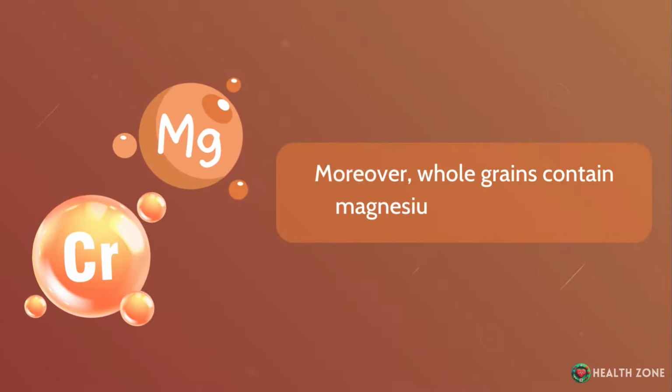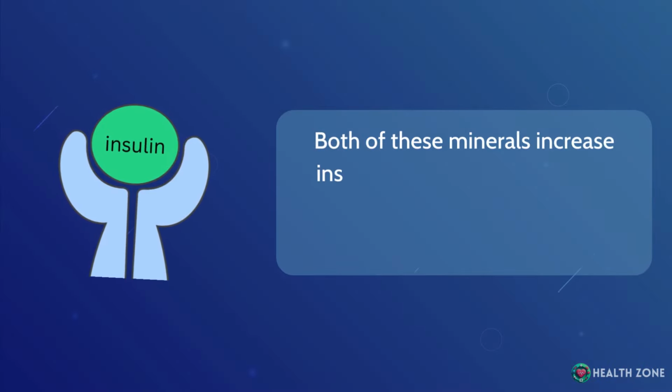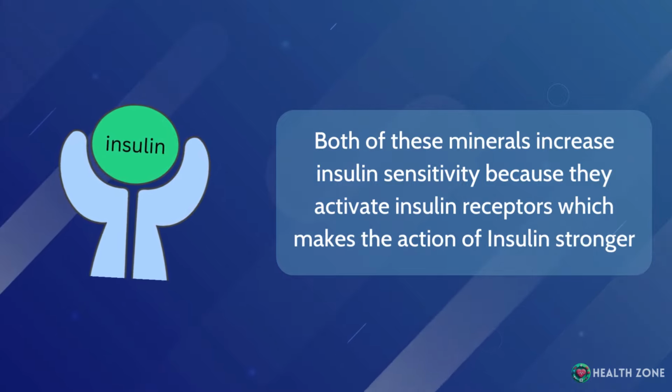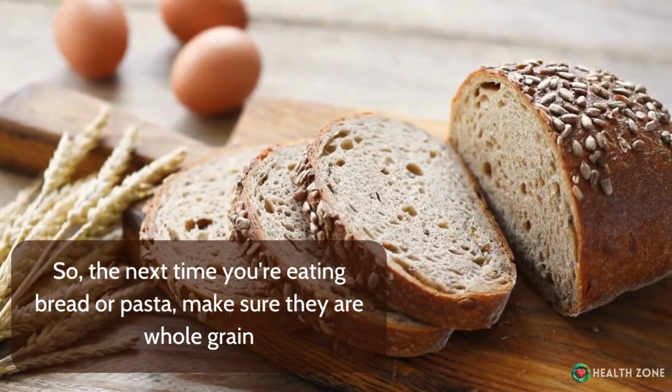Moreover, whole grains contain magnesium and chromium. Both of these minerals increase insulin sensitivity because they activate insulin receptors, which makes the action of insulin stronger. So the next time you're eating bread or pasta, make sure they are whole grain.